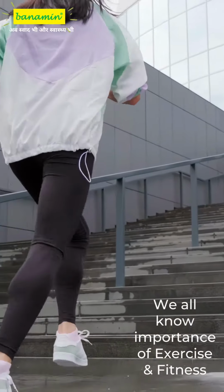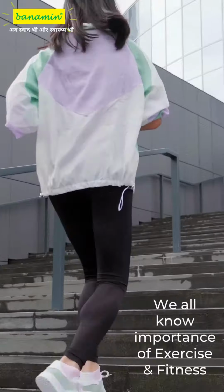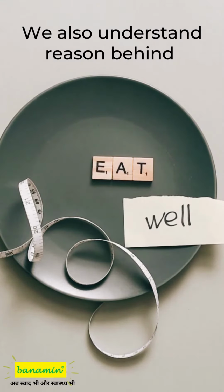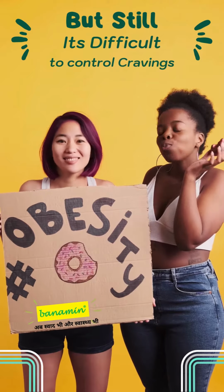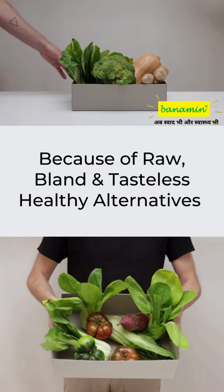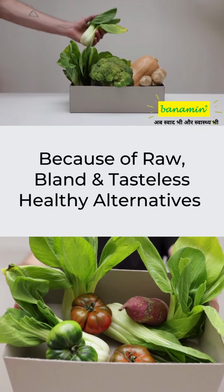We are very much aware about doing regular exercise and remaining fit. We also understand the importance of eating healthy and nutritious. But still, we fail to follow it rigorously every day, every time. The reason is availability of raw, bland, tasteless foods under the name of healthy alternatives.